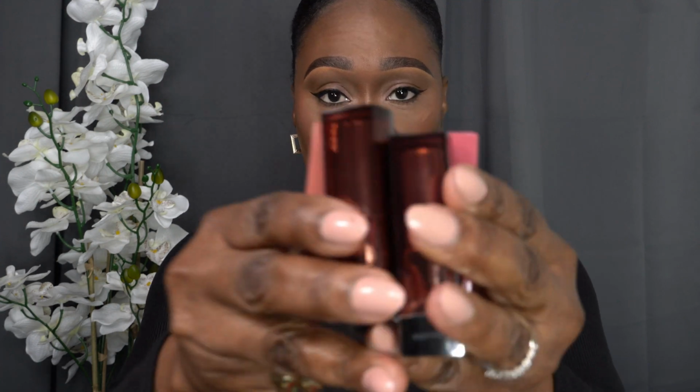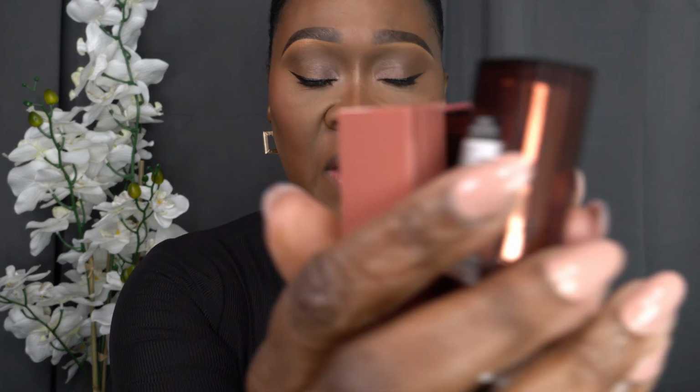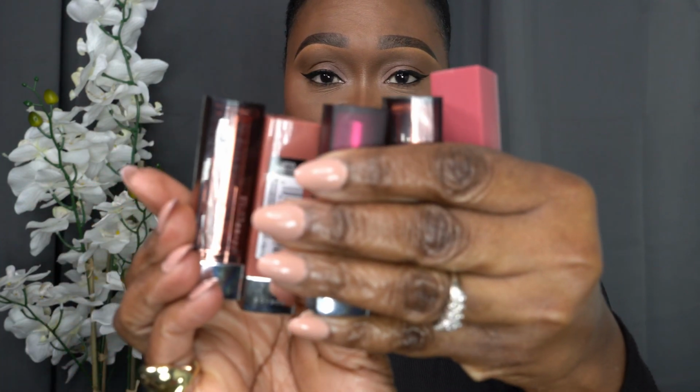Okay guys, so I have some Maybelline lipsticks here. I don't know how new they are, but they're new to me. I haven't seen these inside the store, so I picked up 5 of them. A few of them are nude and we have different colors. So I'm going to be trying these out with you guys, and you let me know what you think.